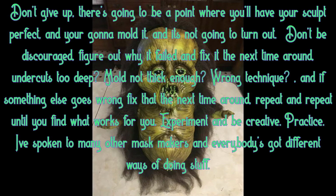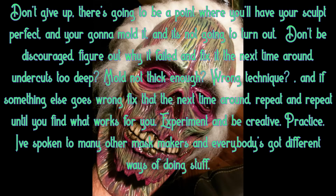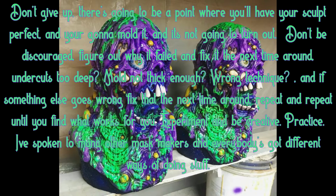Mold not thick enough? Wrong technique? If something else goes wrong, fix that next time around. Repeat and repeat until you find out what works for you. Experiment and be creative. Practice. I've spoken to many other mask makers and everybody's got different ways of doing stuff.